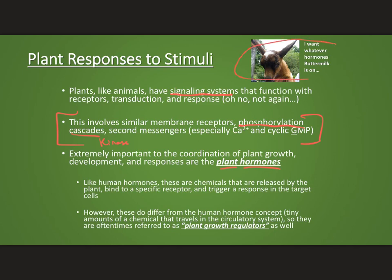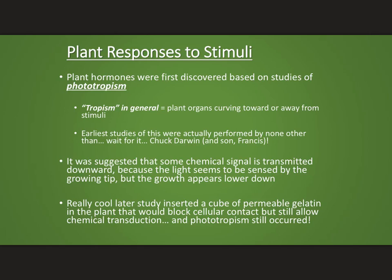And then I got a great, if you've never seen Buttermilk, the baby goat, it's very funny. So check that out. That's posted on Schoology as well. Oop, I think I spoke too soon.